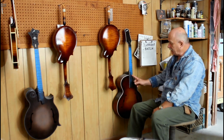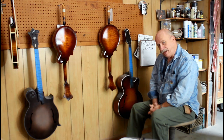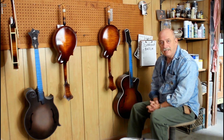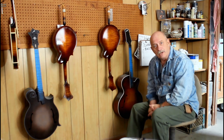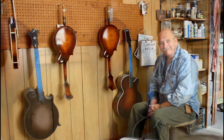And then we're going to take our guitar-shaped mando-cello and see if we can't put strings on this thing and play it. That's the 3 main jobs that I have on the job jar list this week. So let's get to it.